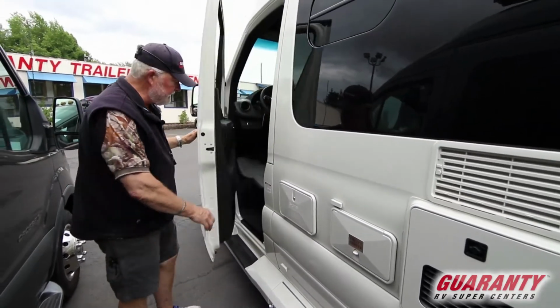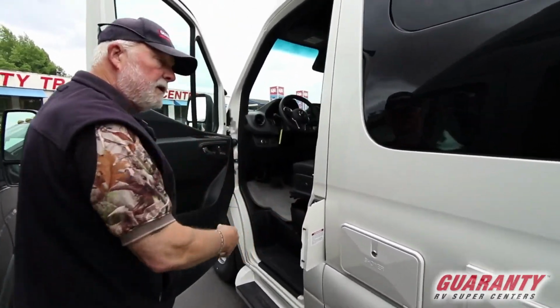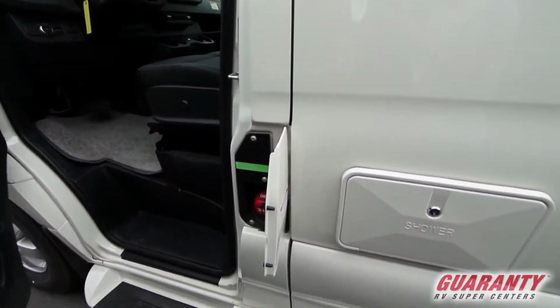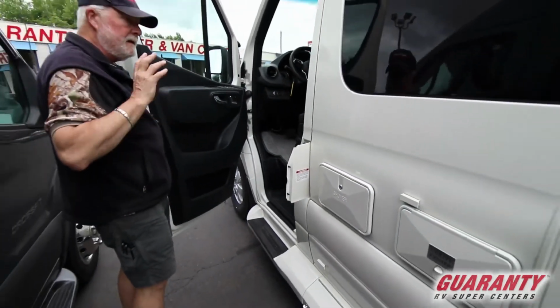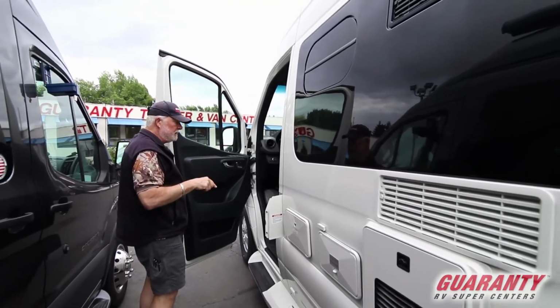being of course a diesel. The small door is behind the big door. A little extra security. This takes regular diesel. There's no magic pull in. And the diesel that you can buy is a diesel that goes to this.